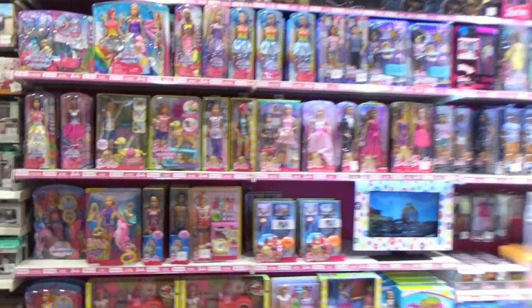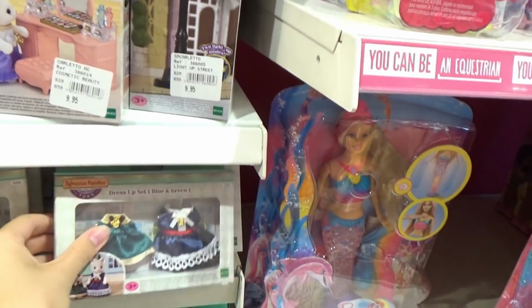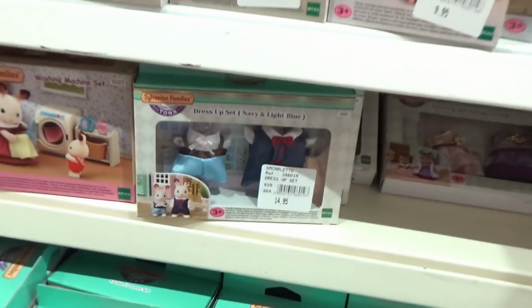They've got Barbie up here. Oh, and they've got all the same stuff they need. I haven't seen those outfits before. They just put one handle. Look at the little dresses. We've got a pink and purple one. They got the boy outfits, those are adorable.